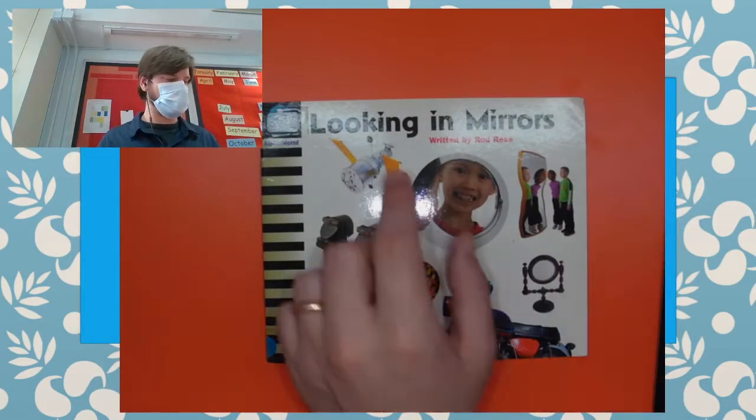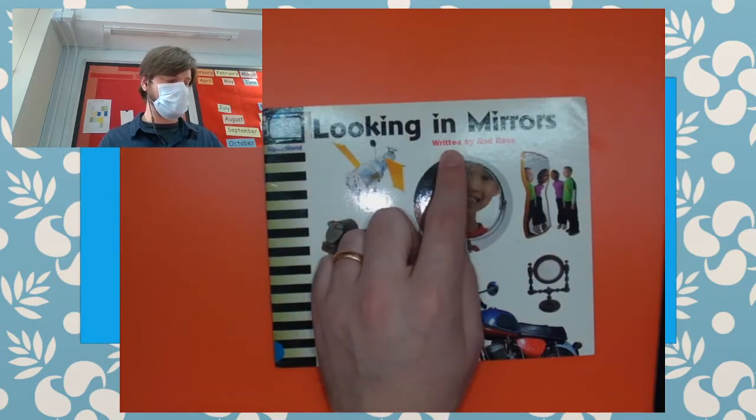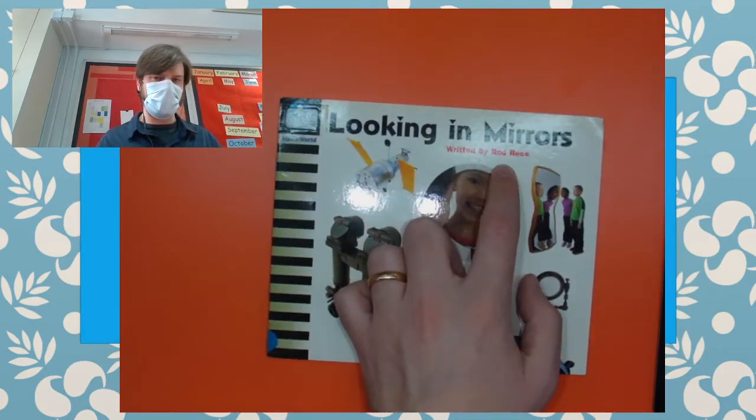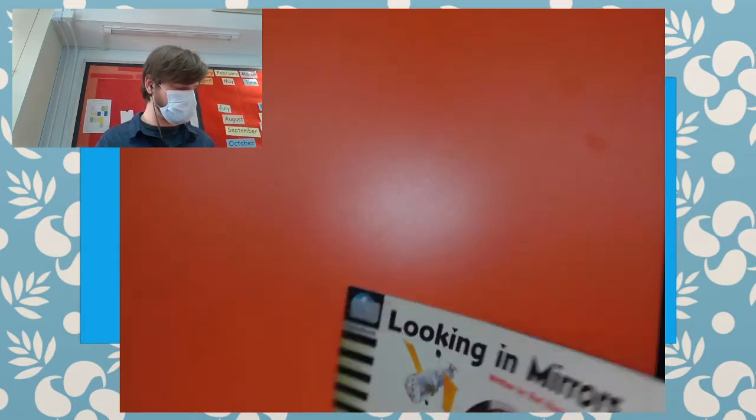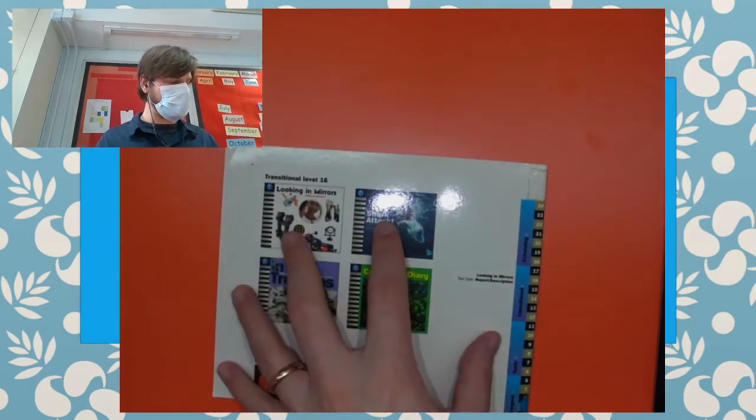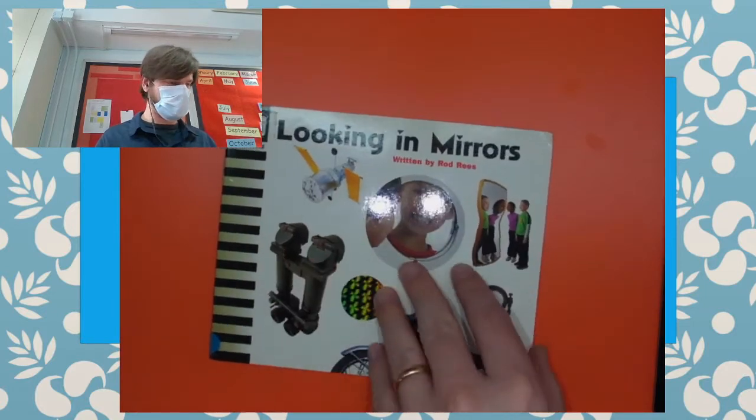This week we're going to look at another non-fiction book. So let's go over to it, shall we? This is called Looking in Mirrors. It's written by Rod Rees, so that's the author. Now we don't need an illustrator to draw and colour it because it is made of photos rather than drawings. Okay, there is no blurb on the back, so I guess we just need to figure out what it's from just by looking at the cover.